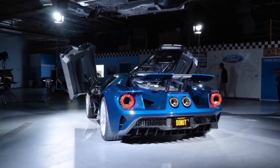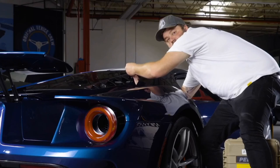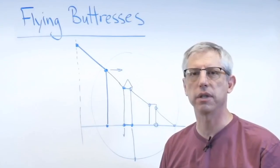Flying buttresses. Look, these are just open. Yeah, the flying buttresses. So what does that mean besides just sound cool? Or maybe Ford just made it up. Actually, no, they did not. Here's what it is.